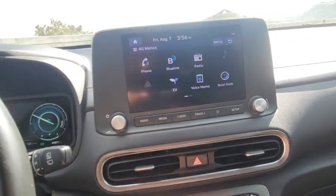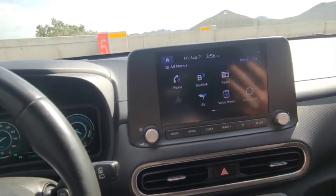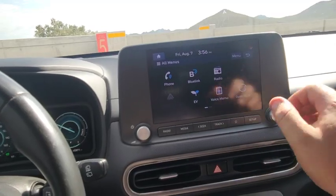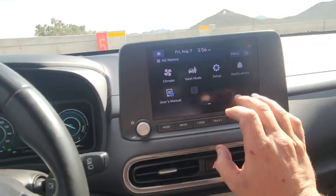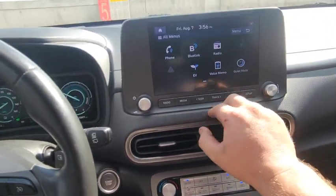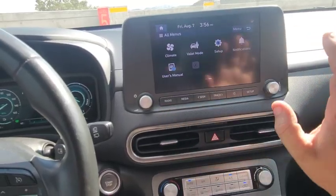Now, under all menus, you've got all the usual stuff. Phone is for your Bluetooth. If I had a phone Bluetooth lined in or USB in, it would show up as media. You have Android Auto and Apple CarPlay on here, which is all line in from that USB port down there. The radio is AM, FM, and XM, and they just keep it nice and easy.